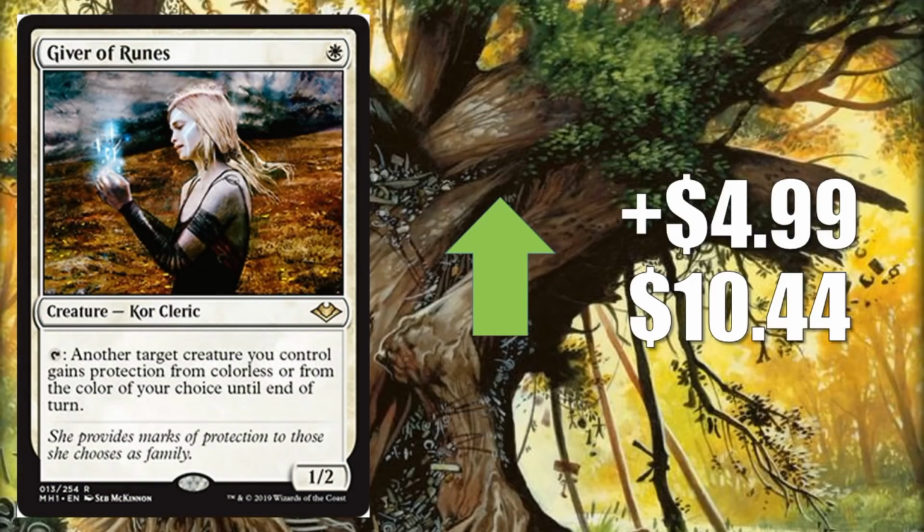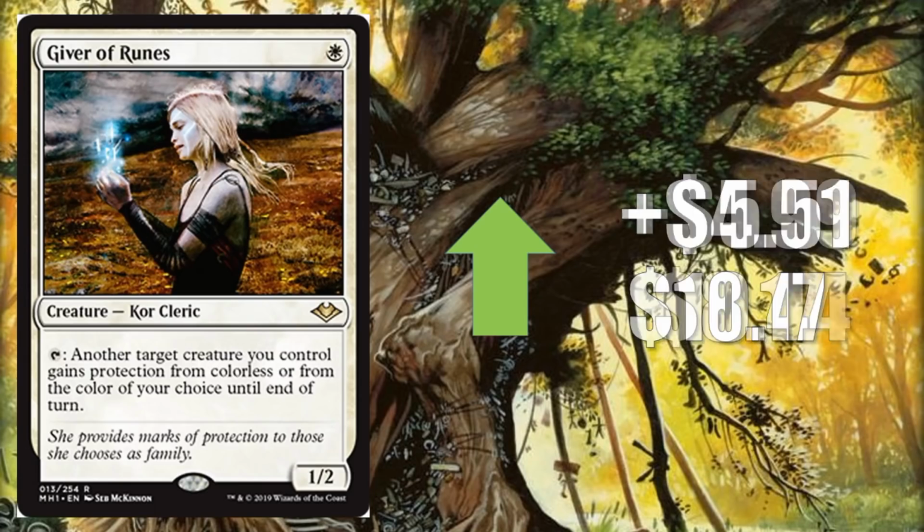Number 9 is Giver of Ruins. This goes up 4.99 to 10.44. This is a pretty new card, of course, coming from Modern Horizons, but it is already seeing Modern play in Eldrazi Taxes, Devoted Druid builds, Jeskai Humans, and more. This is one to keep an eye on.